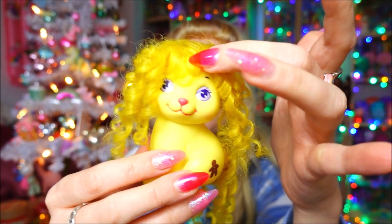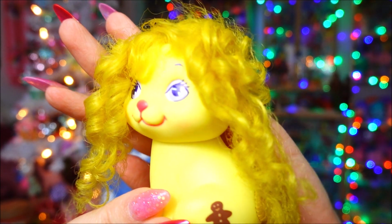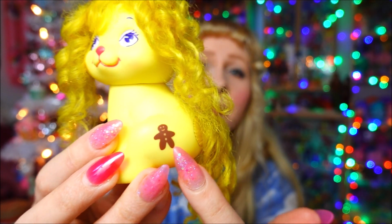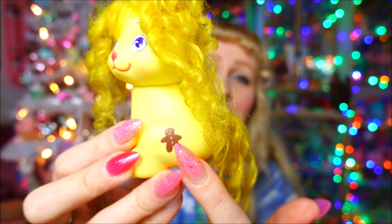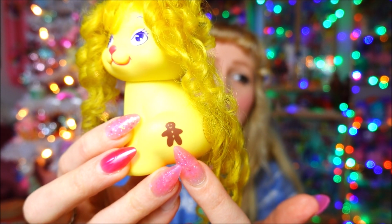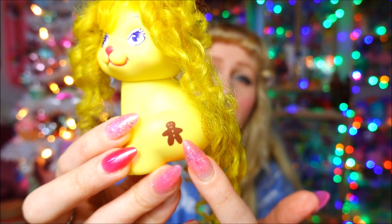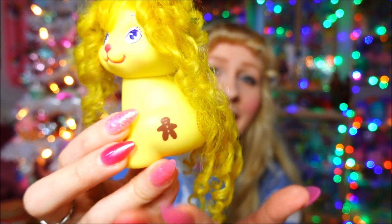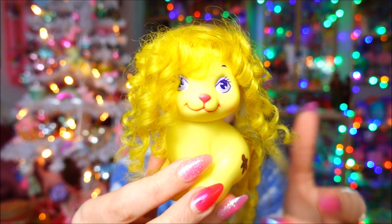It has a tiny bit of bangs going on. Oh, look at this cute face. These eyes. And then it has a symbol. Not a cutie mark, as we would say, like from G3 My Little Pony, but they said this is a beauty mark. And it has a little gingerbread man, and yeah, this one's called Ginger. The name of this is Ginger.